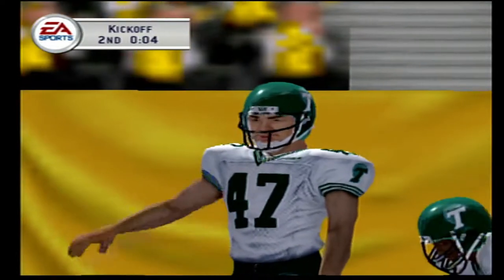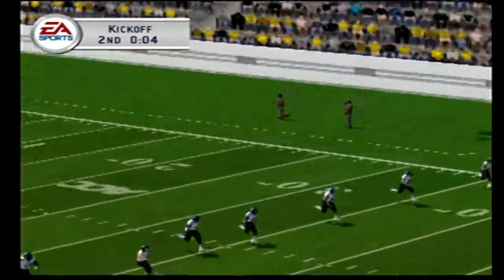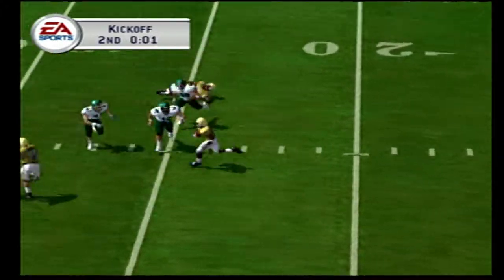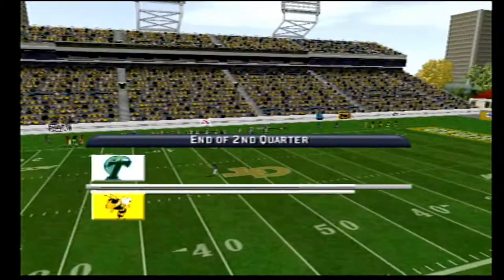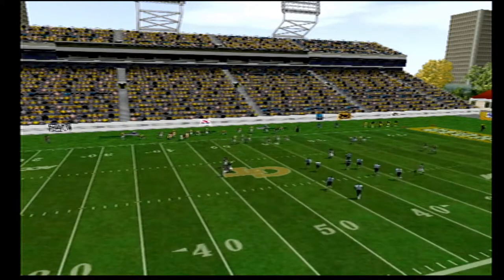Tulane to kick. Here's the kick. Number five fields it in the end zone. Folks, let's pause now as we've reached the end of the first half. Our score at halftime, Georgia Tech 13, Tulane 3.